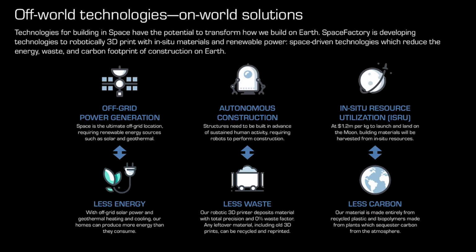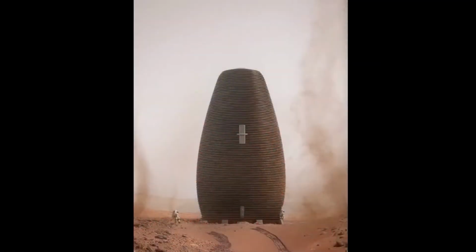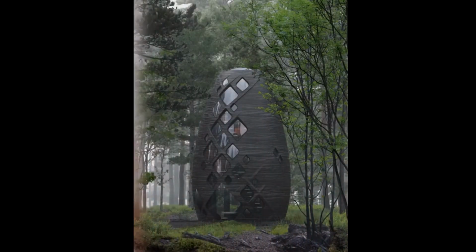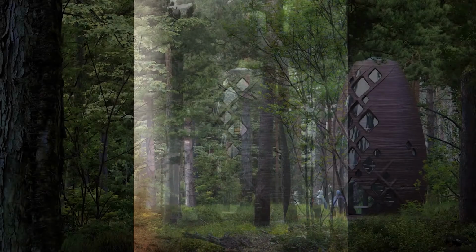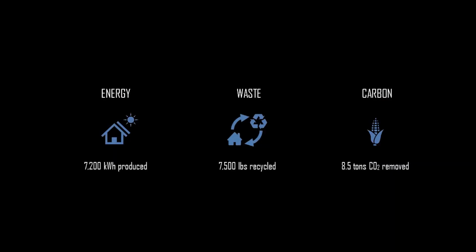And so with that in mind, we decided to take all those components of the Marsha shell, grind it up at a facility, and transform it into Terra. And so Terra is basically like Marsha's cousin on Earth. So this is an eco-habitat, built using this space technology. We're printing it near New York City.